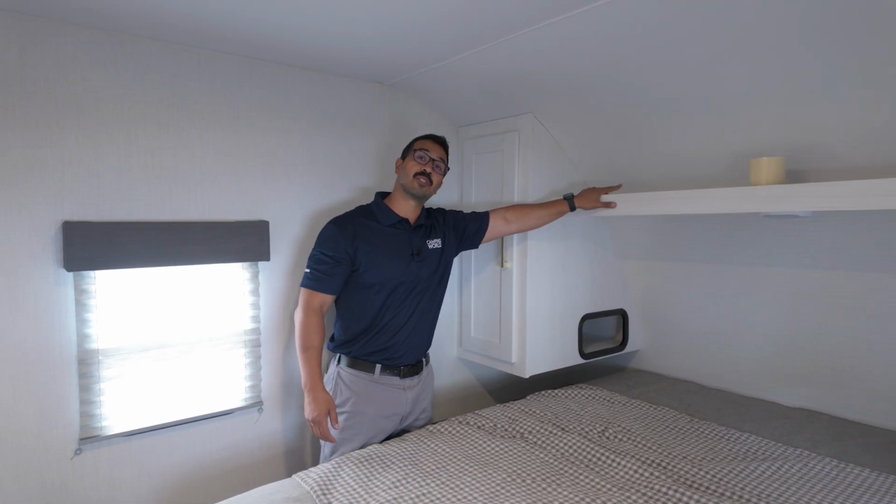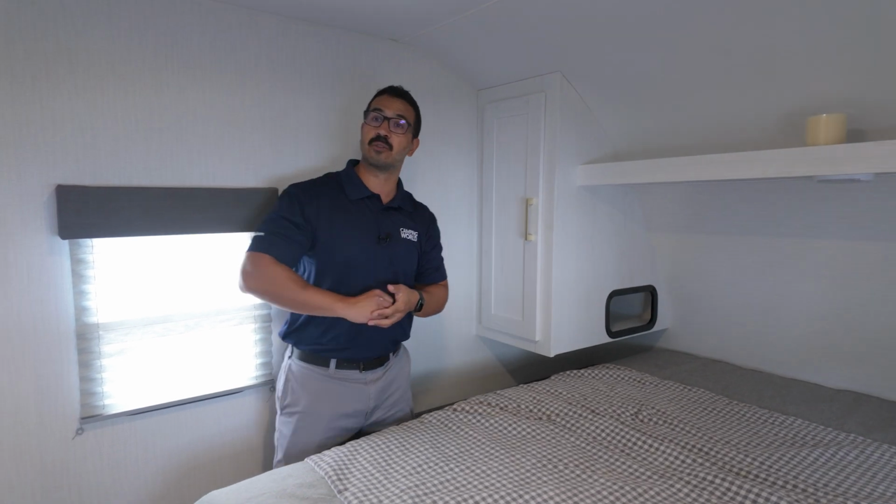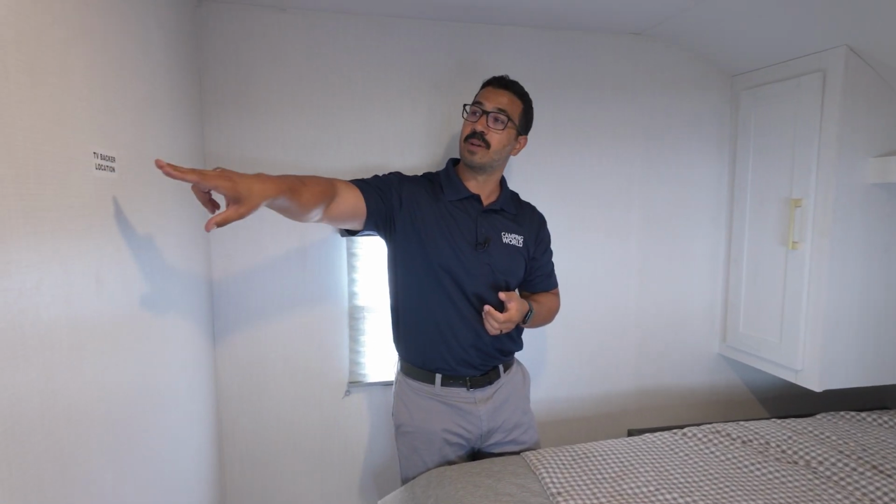Speaking of shelf, you'll also see the shelf going right across the top here. You have windows on both sides of the bedroom, and if you want a TV in the bedroom, there is a backer in the wall so you know exactly where to mount it.